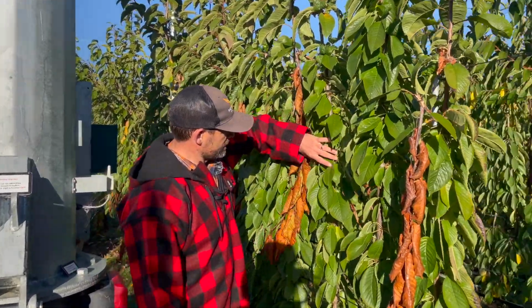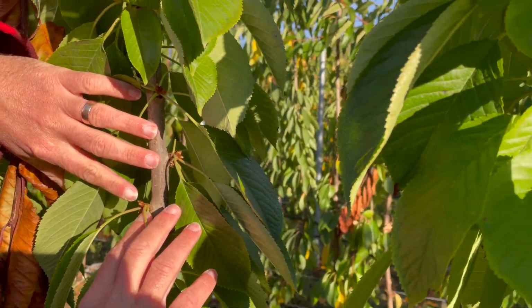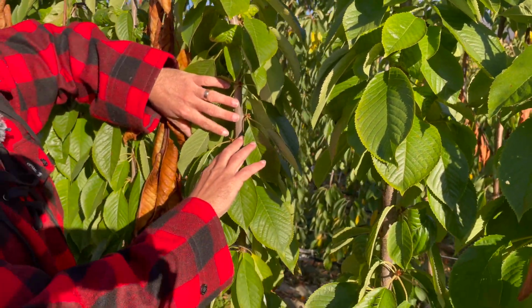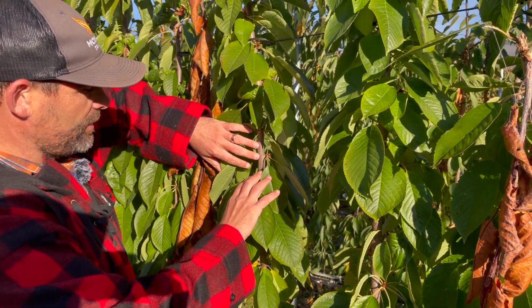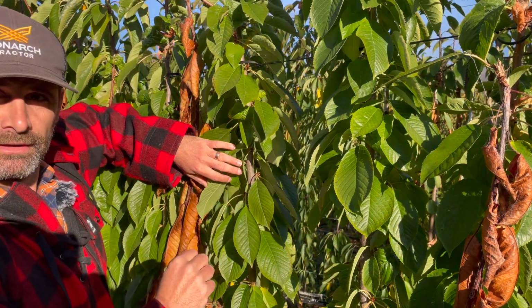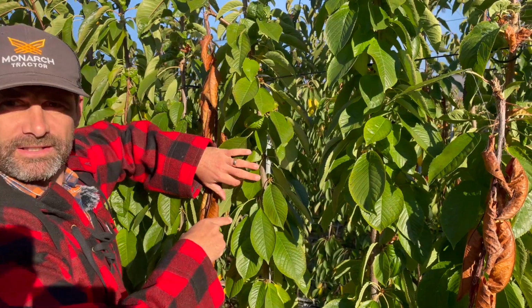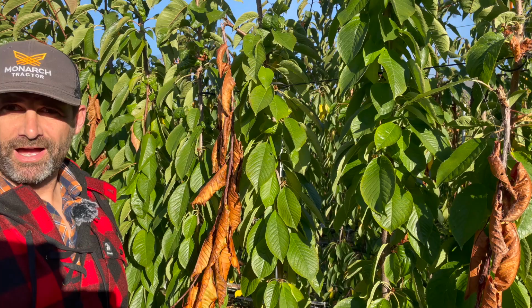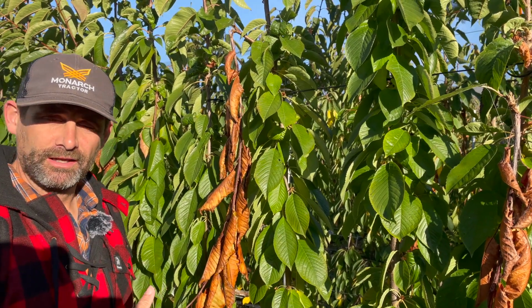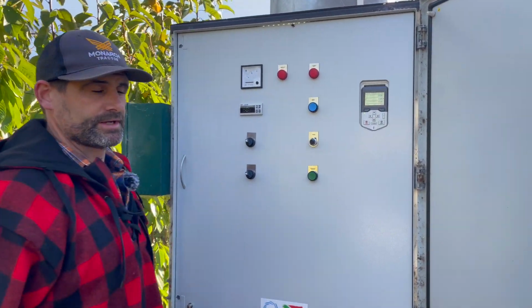What's happening here at the moment, as you can see, these are our fruit buds for next year. Right now they're really hardy because they're next year's fruit. I think they would die at about -20 degrees or something like that. By the time we actually get to spring, if you're falling below, say, -2 degrees, your fruit buds start dying. By the time it gets to blossom, if you fall below -0.5 degrees, your blossom starts dying. So really what we're trying to do here is make sure that we never fall below the critical temperature. Program in what the temperatures are that we want it to come on at.